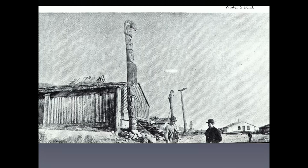This one is a Winter and Pond, as it says up in the corner, and they were here in, I think, around 1905, something like that. And so that's the condition that was all in at that point. There's the eagle, there's the flying raven, and then I don't think that's the Sheikh's house. I think it would be farther over this way, but it might be, with only two of the four windows and a milled lumber front.